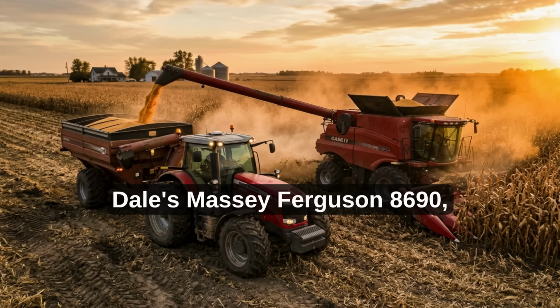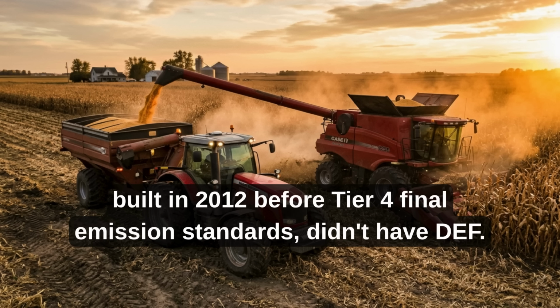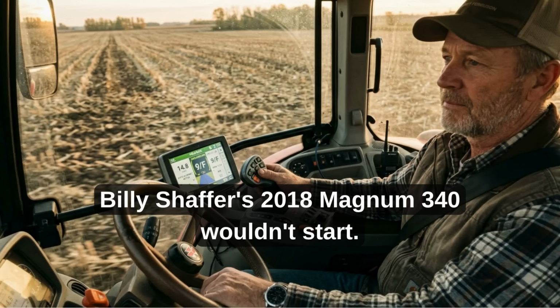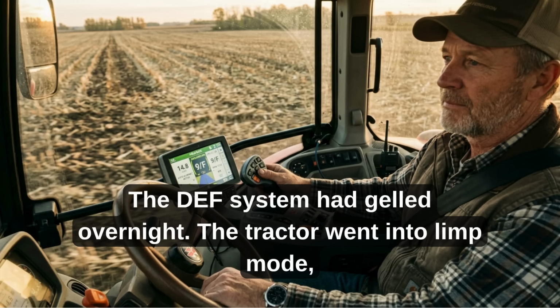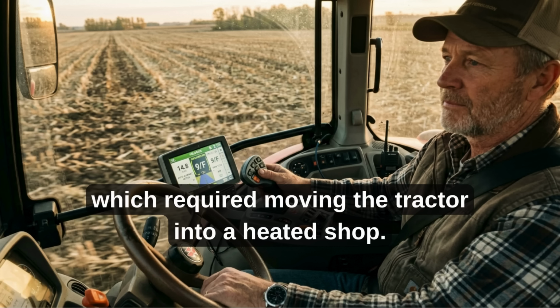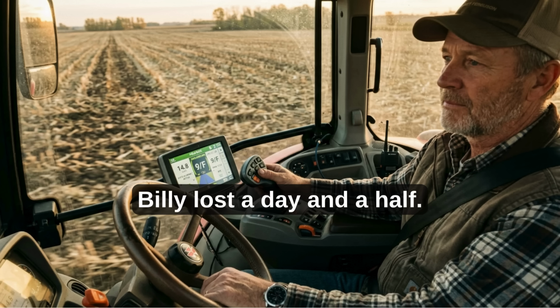Dale's Massey Ferguson 8690, built in 2012, before Tier 4 final emission standards, didn't have DEF. It started cold every morning without hesitation. Billy Schaefer's 2018 Magnum 340 wouldn't start. The DEF system had gelled overnight. The tractor went into limp mode, wouldn't come out until the system thawed, which required moving the tractor into a heated shop. Billy lost a day and a half.